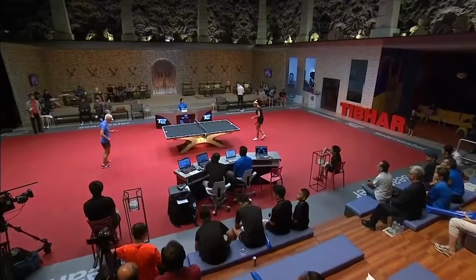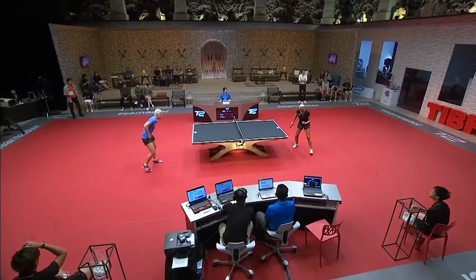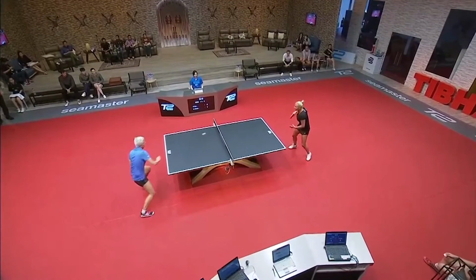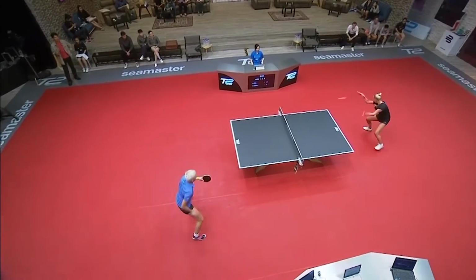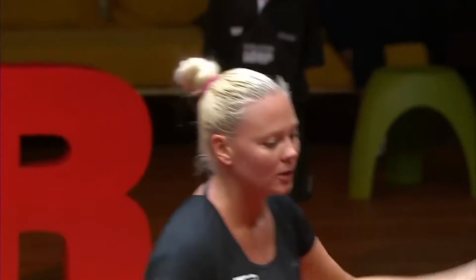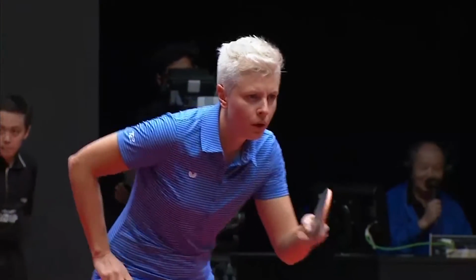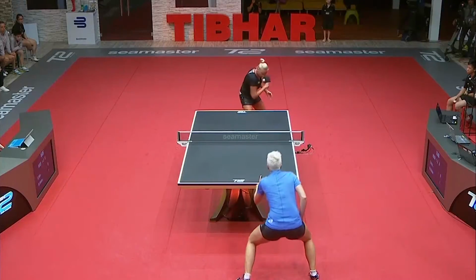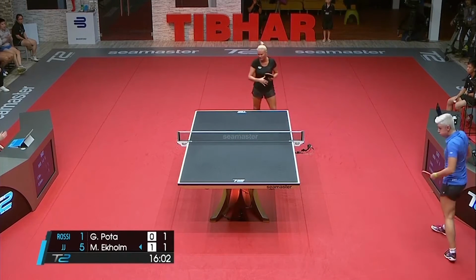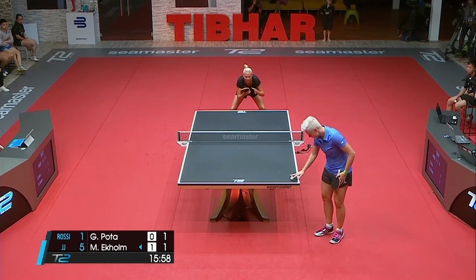And trying to change ends. Old habits. Promptly turned around and made her way back to this side of the table. Ekholm does really, really well to try and contort her body around the ball. Sometimes she gets caught, but she drops her left hip, giving herself that little bit of extra space. Unfortunate there to fresh air that shot, but the serve did check up from Pota.